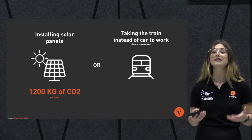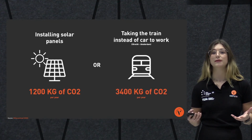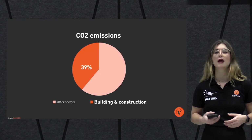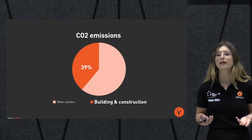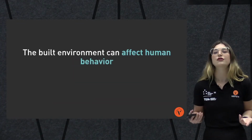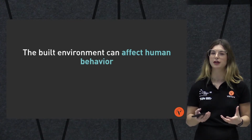Yet, something as simple as taking the train to go to work instead of the car can save 3 times as much CO2 as installing solar panels. That's why Virtue believes in the huge potential of human actions, especially when combined with innovative technologies. On the other hand, the built environment is a key player in reaching global sustainability goals, primarily because buildings and construction are currently responsible for 39% of the CO2 emissions. So naturally, we feel like the impact of the built environment is beyond our control. However, studies showed that people are greatly affected by their living environment.